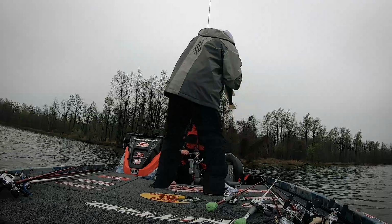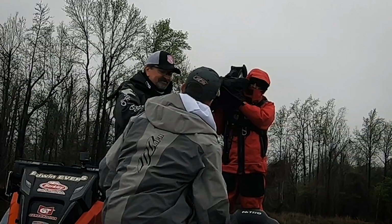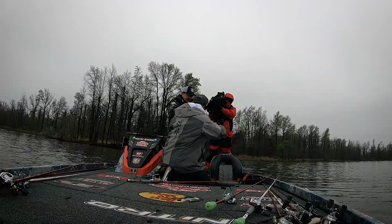He's heavier than I thought he was. What's everybody think? 2 pounds or no 2 pounds? 2 pounds, 2 ounces. Woohoo!